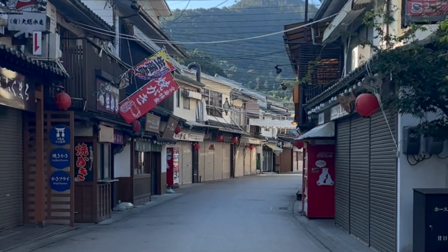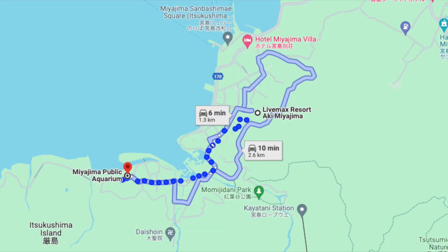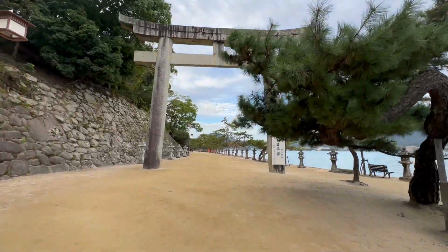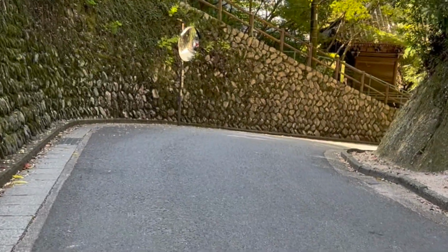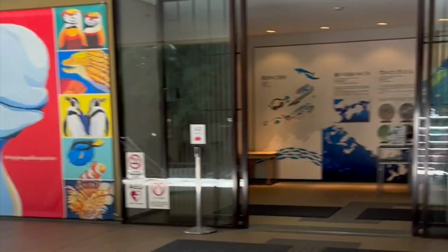Now, all the shops were closed, but that was okay because our morning mission was to head to the aquarium, which was about a 20-minute walk away from us. Honestly, it was so lovely getting to walk through the streets while everything was so quiet. It was just something really tranquil about it. And the walk to the aquarium, we went along the coastline, as well as over a bridge, and then up over a hill, which luckily didn't have too many cars. And then we were there. It is the aquarium.